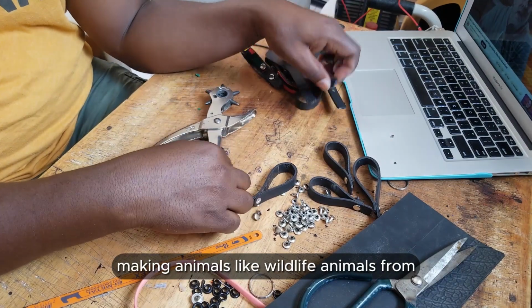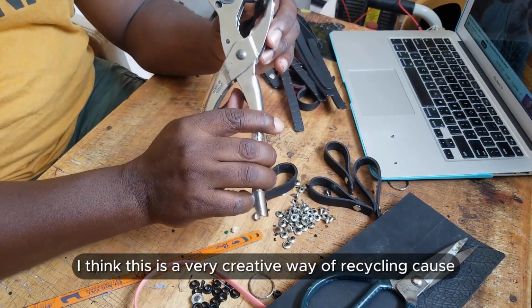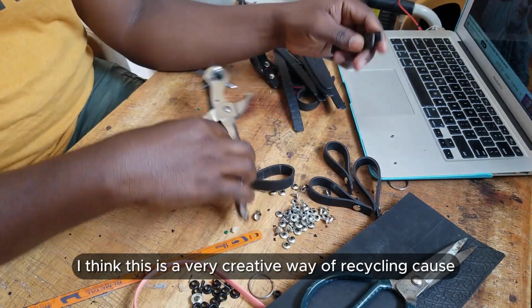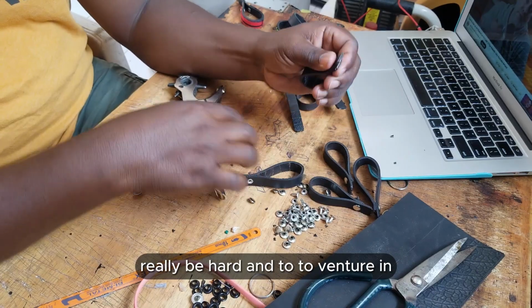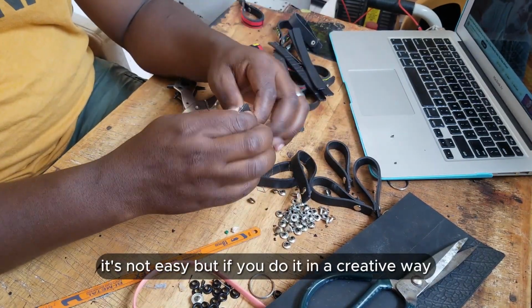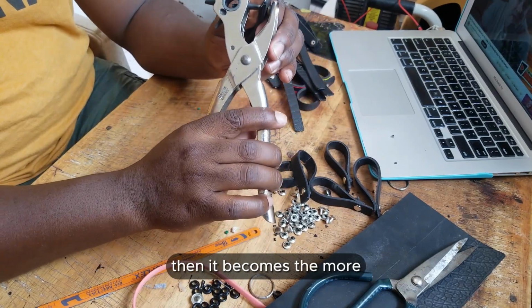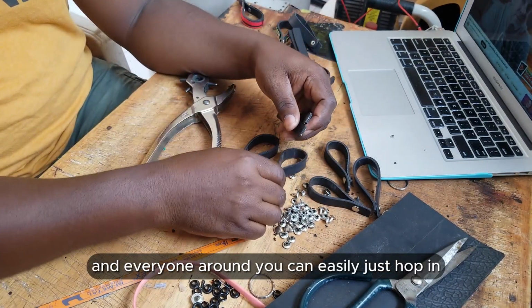I think this is a very creative way of recycling, because recycling can really be hard, and to venture in, it's not easy. But if you do it in a creative way, then it becomes normal, and everyone around you can easily just hop on to the bandwagon of creating to conserve the environment.